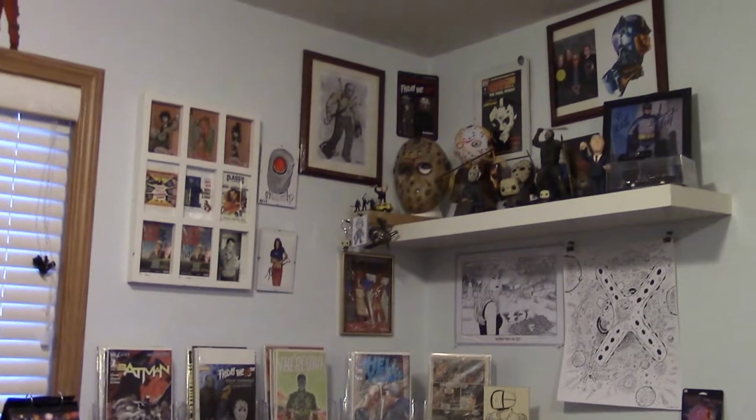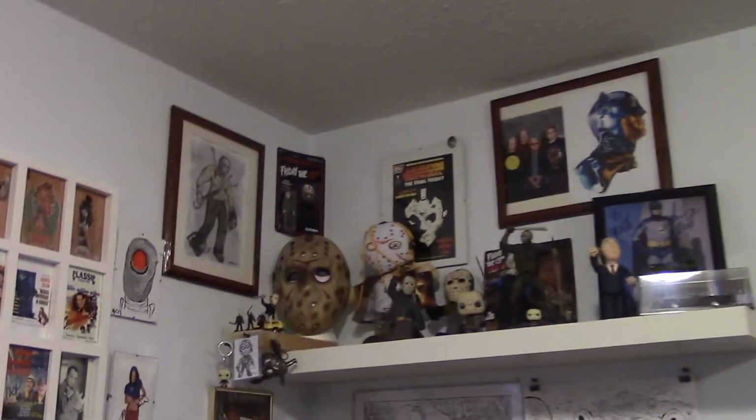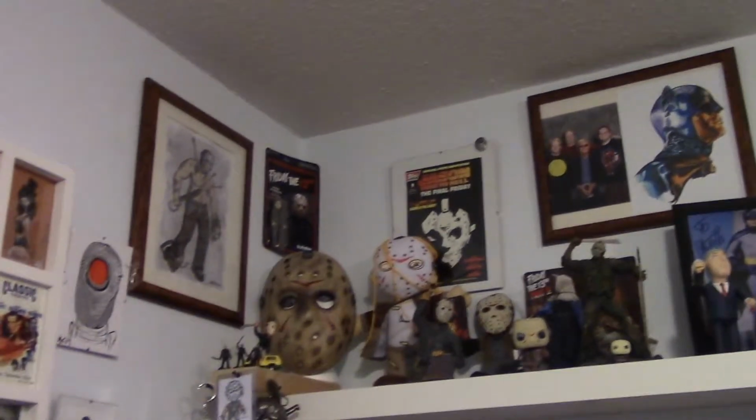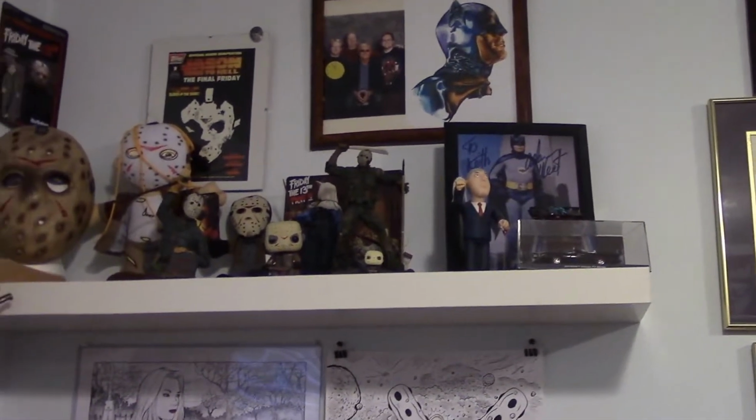This is a collection of autograph books. I might show you that in more detail. I have a pretty extensive Friday the 13th collection. That one has not been touched yet as far as minimizing. A little shrine there to the late great Adam West.